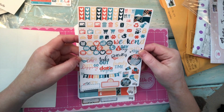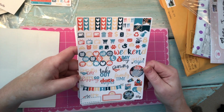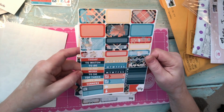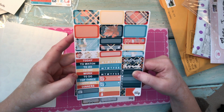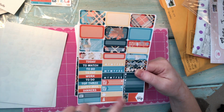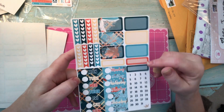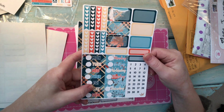I have this page that has the check boxes and weekend banner, me time, daily chores, little icons. It's the functional page. I have this one that has the to do, to watch, to go. Half boxes, quarter boxes, trackers, bill dues, a couple of icons down here. This page has the checklists, more half boxes, quarter boxes, 2 weeks of date covers.